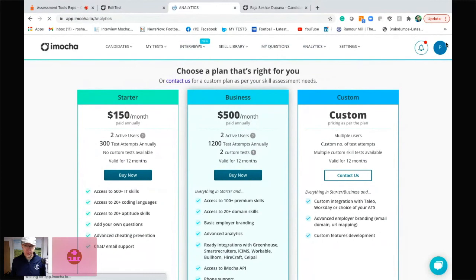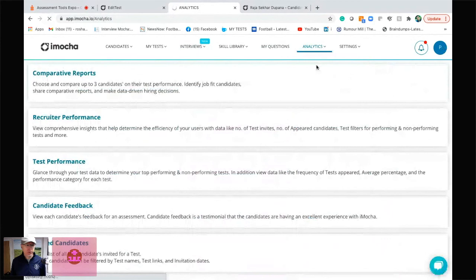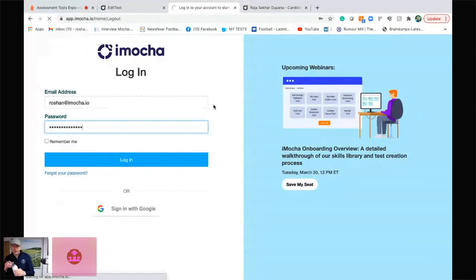Yep. So for the admins, we have a dashboard where they can get the entire view for all the accounts. They can add users for the account. So let me just log into my account. Very quickly, I'll show you the dashboard.